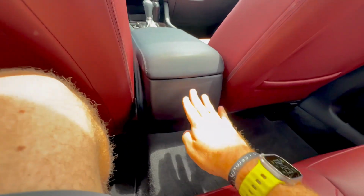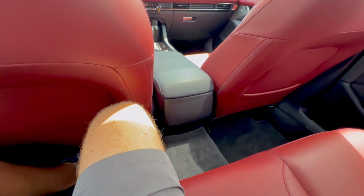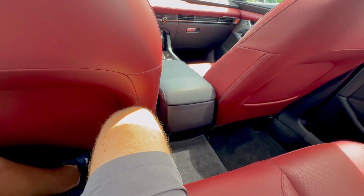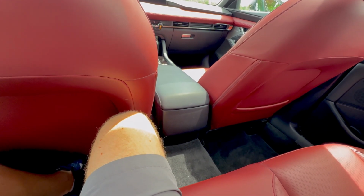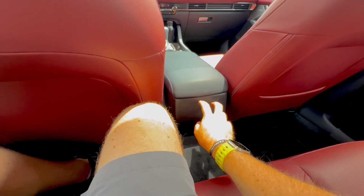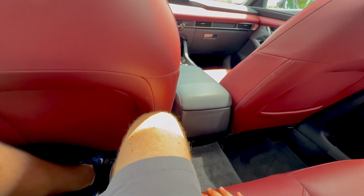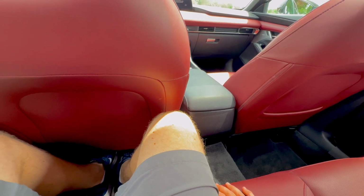Unfortunately, no air vents on the back of the center console. That's something that I think we are really missing here as this vehicle approaches $40,000. It's just under $39,000 as spec'd. And I feel like at that price point, we are missing air vents back here. It's just something that has become more and more common since this vehicle first hit the market.